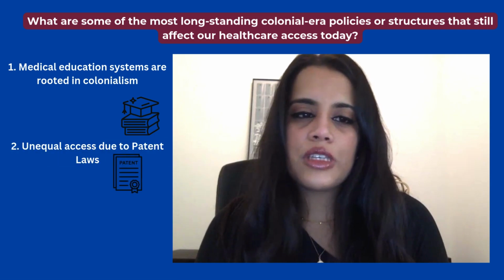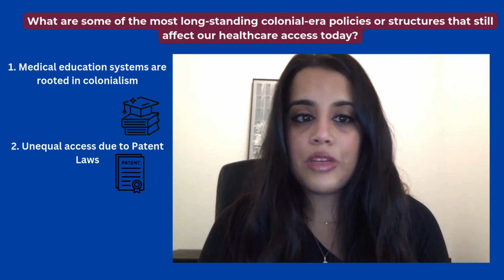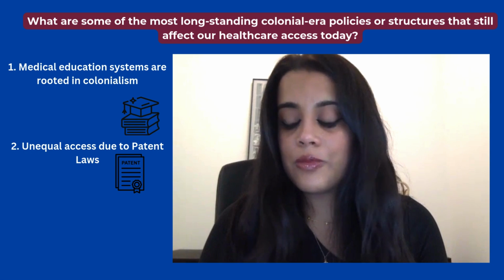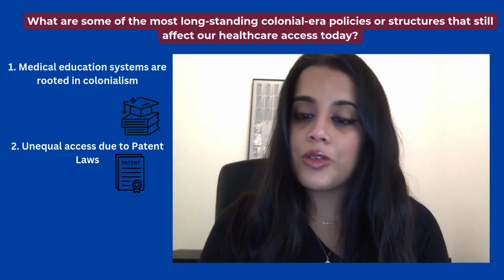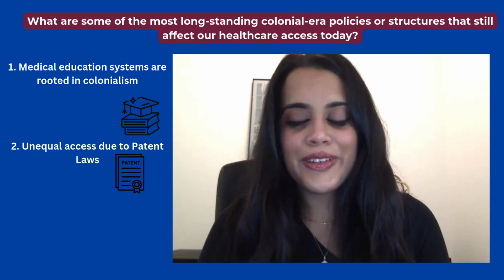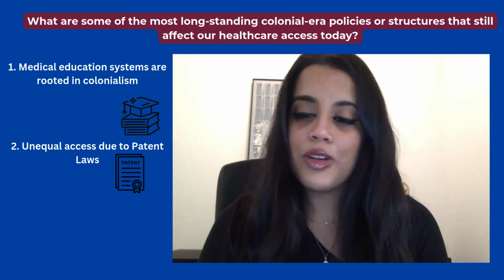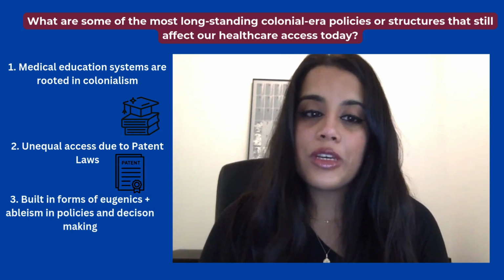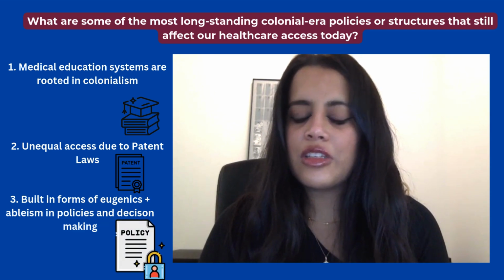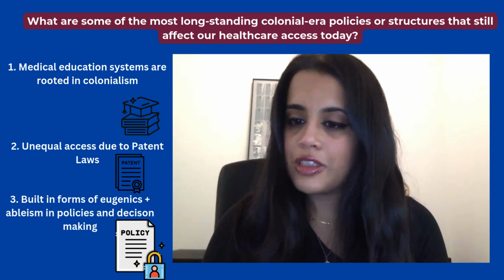Another thing that's really interesting is patent laws and pharmaceutical monopolies. For example, a lot of countries are not able to manufacture or purchase medication depending on the policies put in place, which prevents them from having their own infrastructure, but also their own health capacity. Another one, this is really core to settler colonialism, is built-in forms of eugenics and ableism within policy and laws. Even how we conceptualize health and think about the ideal body. For example, slavery has a huge impact on medical history and how we think about health and biologized race, essentially.